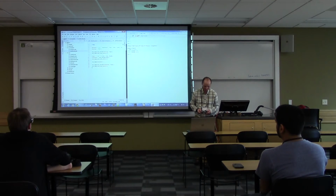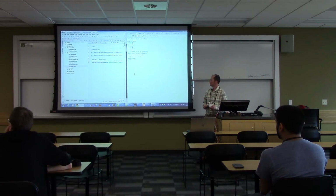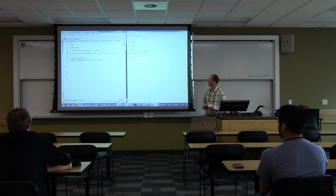Let's get into maybe some of the more exciting ones, the variadic functions. So we'll jump over to that one. This would be the example here. I'll shrink that down so you can see it a little better.